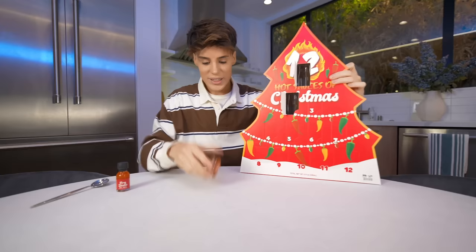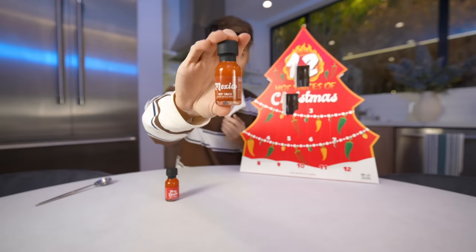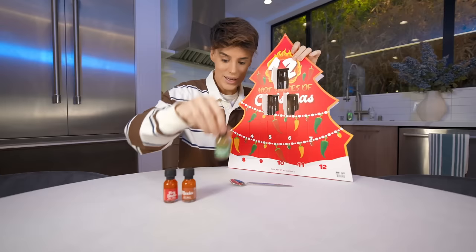So I do wonder if this gets progressively spicier. So I'm gonna line them up in order. Day number one is Fiery Diablo. Day number two is Mexico. Day number three is jalapeno hot sauce. So I don't know if this is progressively getting spicier. It's kind of difficult to tell by the name.